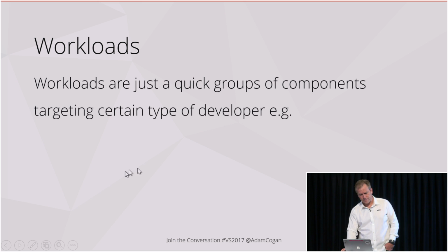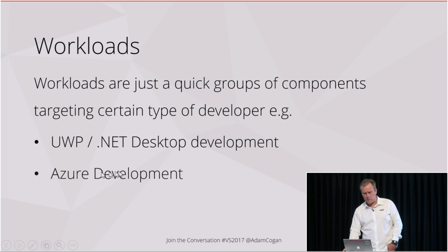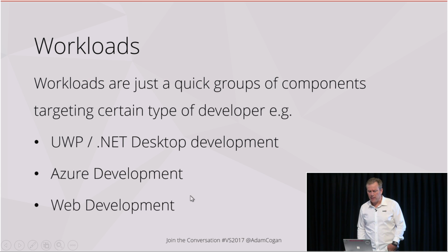There's more and more coming. So they're just a grouping of components. If you're a universal Windows platform developer or a desktop developer, you'd want certain stuff, or an Azure developer or a web developer. Can I just ask, how many people here are the first type and the second type and the third? Who's a desktop developer or universal Windows platform? Wow, 60% of the room at least, maybe 70. Who's an Azure developer? Okay, or a third. Who is a web developer?